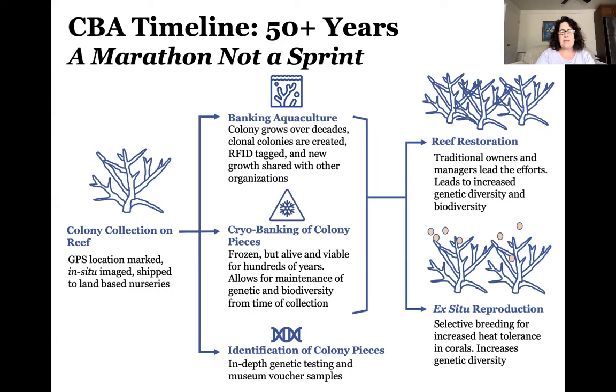Now, once these have started growing, as I said, they can be shared. We've mostly collected clones from the reef, but we can diversify those clones by placing them into ex situ reproduction. This will allow for selective breeding, for increased heat tolerance in coral, and increased genetic diversity. And then these more diverse, perhaps more heat tolerant corals can be placed back out on the reef by traditional owners and management, which will help lead to increased genetic diversity and biodiversity.